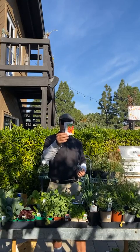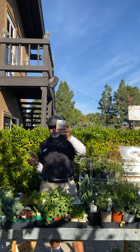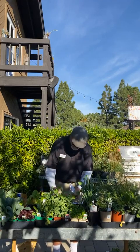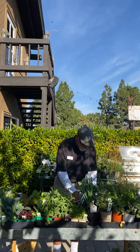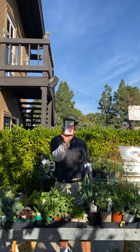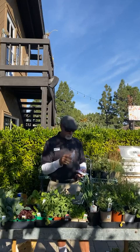The gold beet is really good, like the Green Acres, Golden Boy is a good one. The Chioggia is a good Italian variety. Oh, here's a good one for juicing, Early Wonder. If you're making your own beet juice, Early Wonder is the one you want to grow.